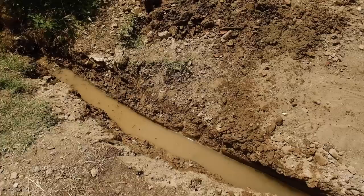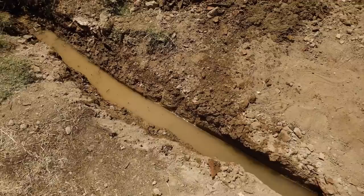Open, we are so close. My plan to stop the water coming didn't really work, but yeah, I guess I need to try and figure out something about that.